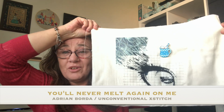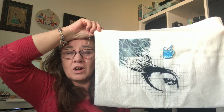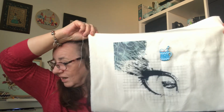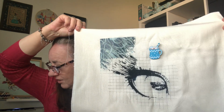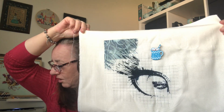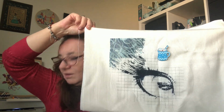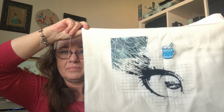This is what I have so far. This is done on 25 count potato Lugana 1/1 full cross again. And I am currently at 3.62%, and I did a total of 11,377 stitches out of 314,600 stitches.